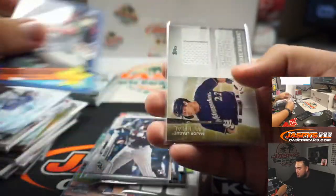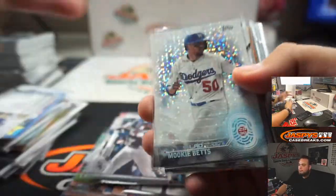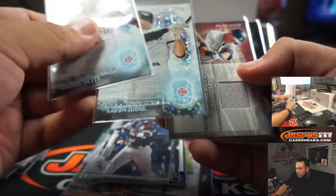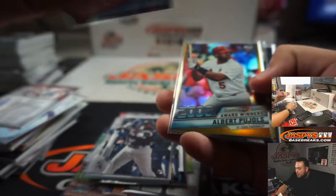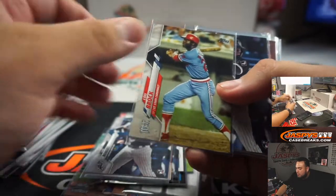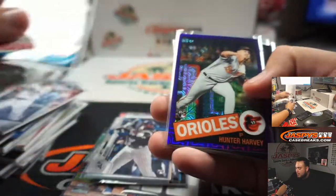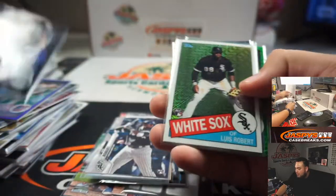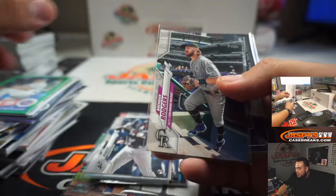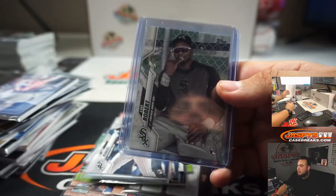We got an all-star border. Christian Yelich, Mookie Betts, Aaron Judge /2030, DJ LeMahieu, Eloy Jimenez /199, Albert Pujols /50, Lou Brock short print, Luis Robert, relic of Kershaw, Lopez /69, Jake Bowers /199, Hunter Harvey from a silver pack, Sam Hilliard /199, Luis Robert, Noah Syndergaard short print, Rogers medallion. And these are some of the biggest hits we got here.